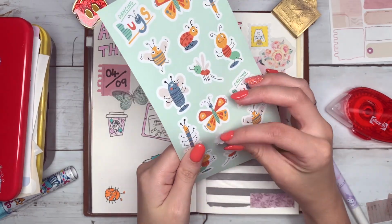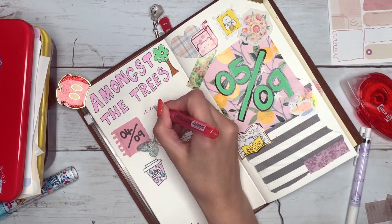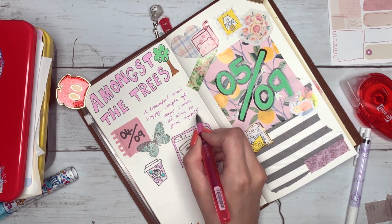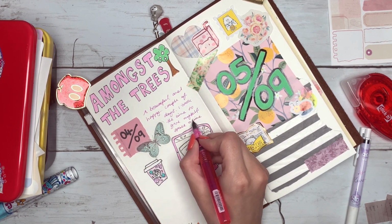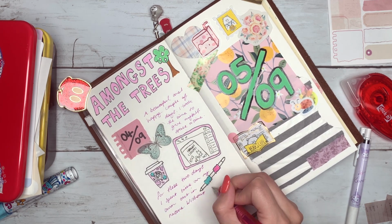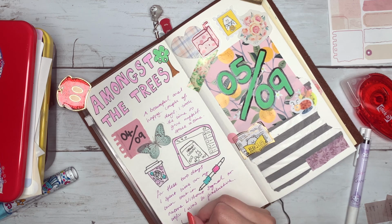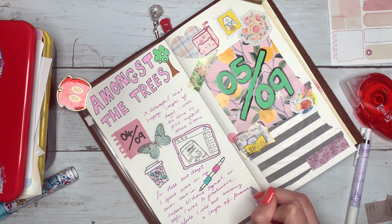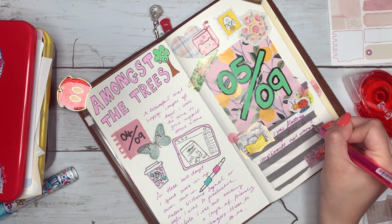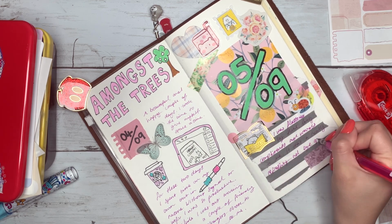Oh, and then my mom and my grandma very kindly bought me these bug stickers, which I thought were very cute and very apt. And I actually found an orange ladybug on there, believe it or not, so I stuck that one on. And then I just wrote about my experience and what I did and how I felt, which is obviously the whole point of journaling, is to write down your memories and what you were doing.